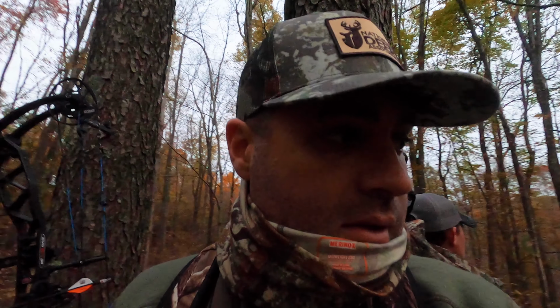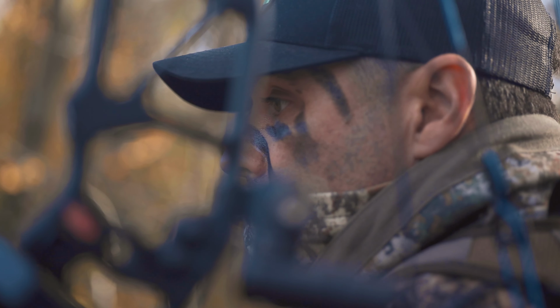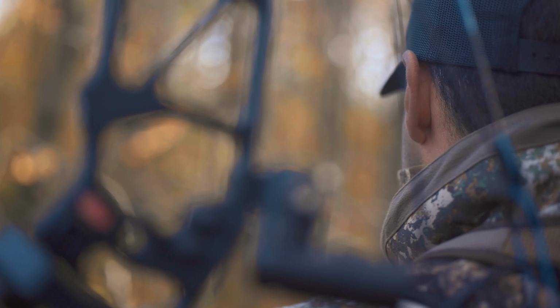Set up in the stand. The woods are pretty quiet, but hopefully we get some doe. You know, they're still somewhat patterned. So I think some of these bucks move through this area in the morning as well as at night.